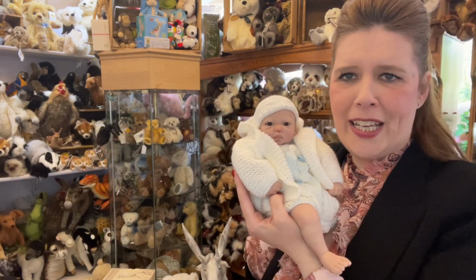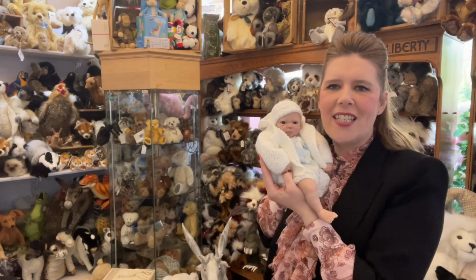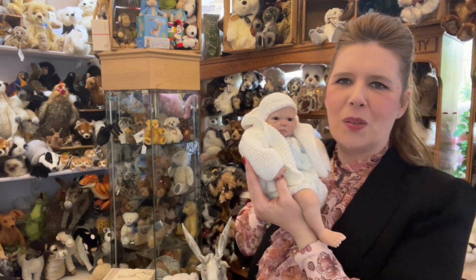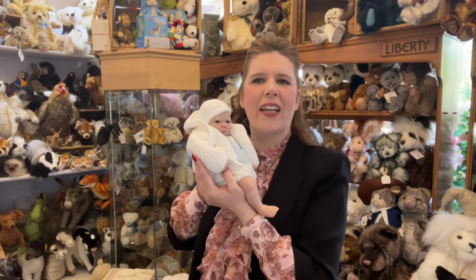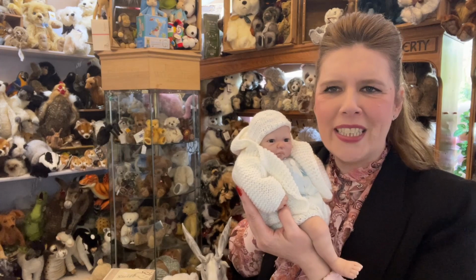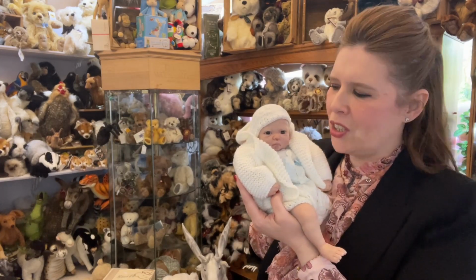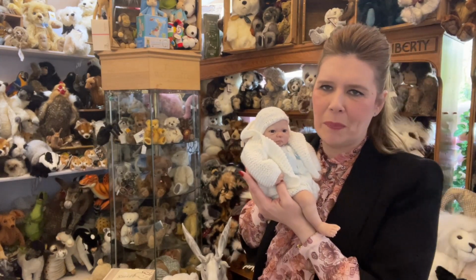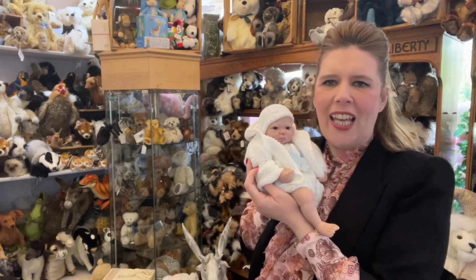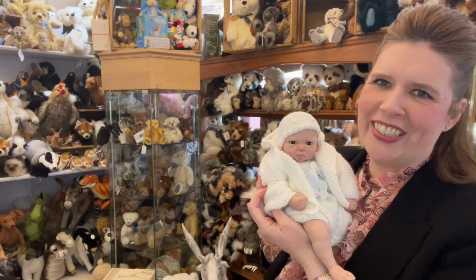But look at his face. It's such a signature Nell face too. And all these lovely new sculpts has really made our silicone cabinets even more exciting here. If you're wanting to adopt one of these special pieces, you will not be disappointed. It really would make a treasure in your ever-growing doll collection.